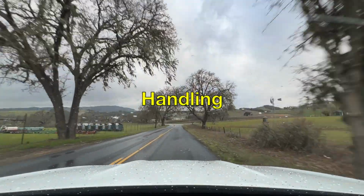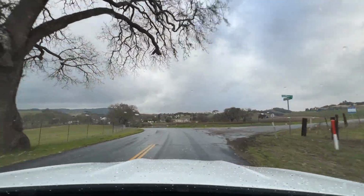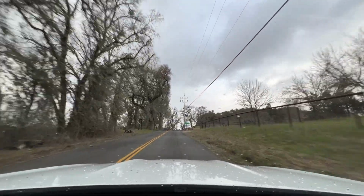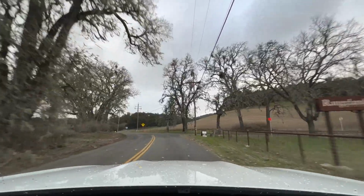We're heading into twisty roads in Paso, California. Do you feel safe going around these corners? No. Or grounded? No. No? I don't. Really? Yeah. Huh. Why do you say that? It just feels like the car is going to tip over.